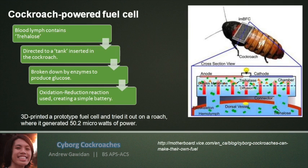Trehalose is broken down by enzymes to produce glucose. Glucose is then oxidized on the positive electrode side, and oxygen is generated on the negative electrode side, resulting in an oxidation-reduction reaction, creating a simple battery that can power the electronics the insect carries. Prototype fuel cells have been made via 3D printing, and it was able to generate 50.2 microwatts of power.